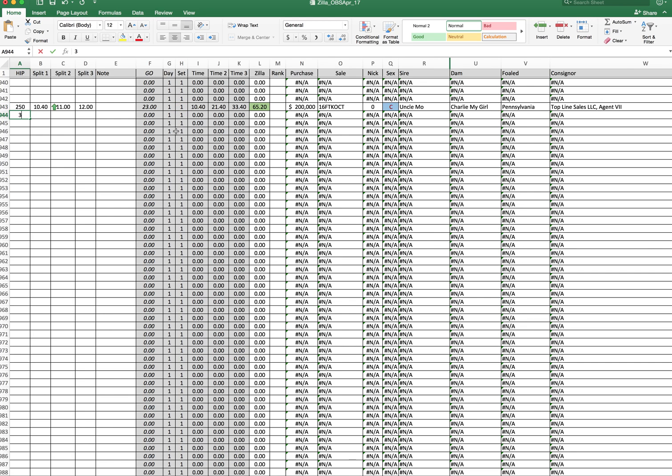So now if I type in the next horse, let's say it's 351, and this horse goes 10 and 4 or 10 and 2 also. Let's say this horse gallops out 11.39 and goes out 12.45. You can see he went 34.24 cumulatively. His Zilla score was 66.43. It's white. Let's say the next horse comes up and he goes 10 and 3, 10.60. And let's say he goes out 11.54, out in 12.89. You can see his is orange.